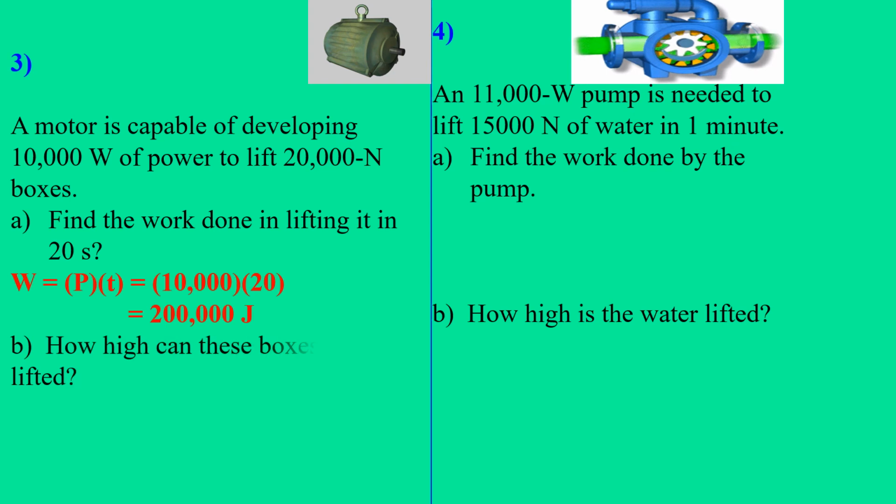Letter B. How high can these boxes be lifted? Distance equals work over force. It's 200,000 joules divided by 10,000 newtons, which is 10 meters.